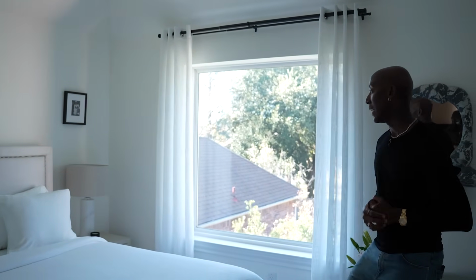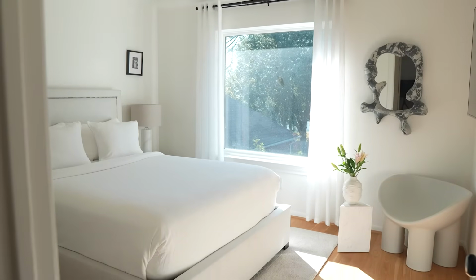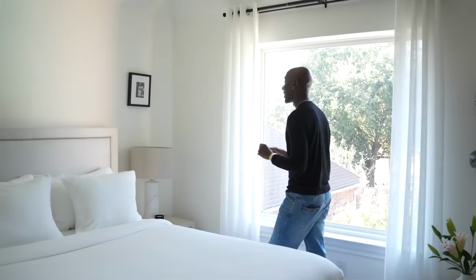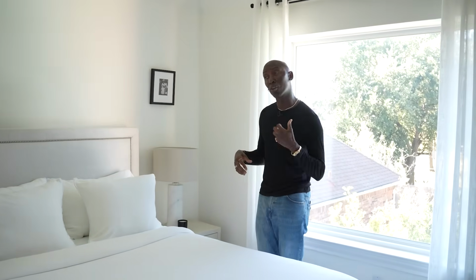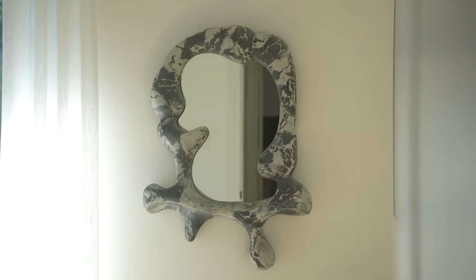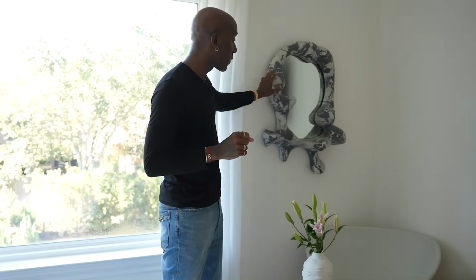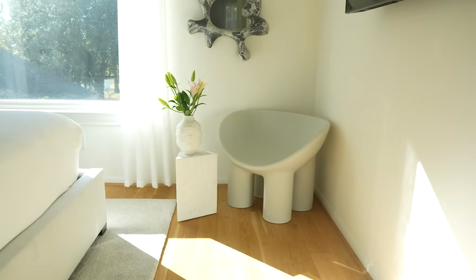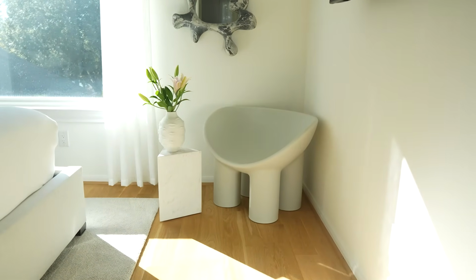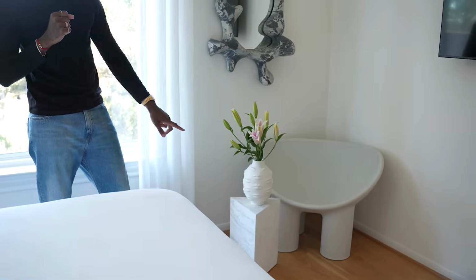This room, again, is very spa-like. I know you'll be tired of this word, this phrase by the time I'm done. But this room, warm and very cozy with little touches of modernism here. This beautiful mirror that I got from Canada. It's all made of concrete and has this beautiful marbleized finish. Another Fagood Rolly chair. This beautiful vase which was gifted to me from a friend Melody, and I believe it's from Adam.